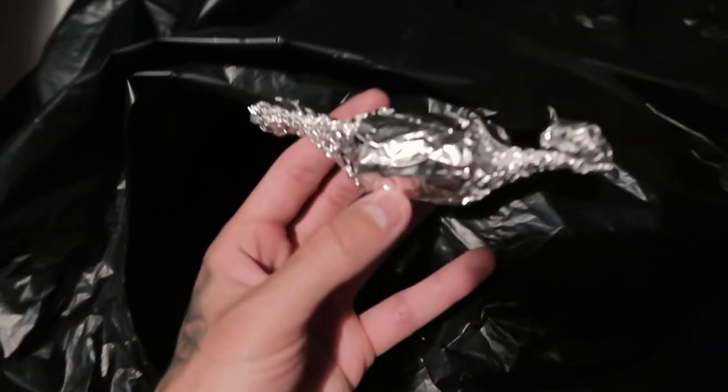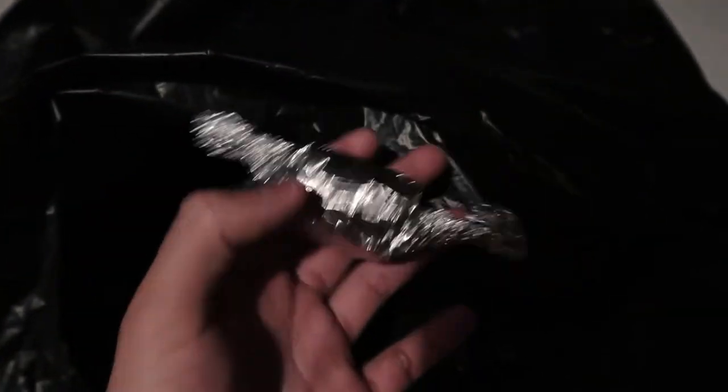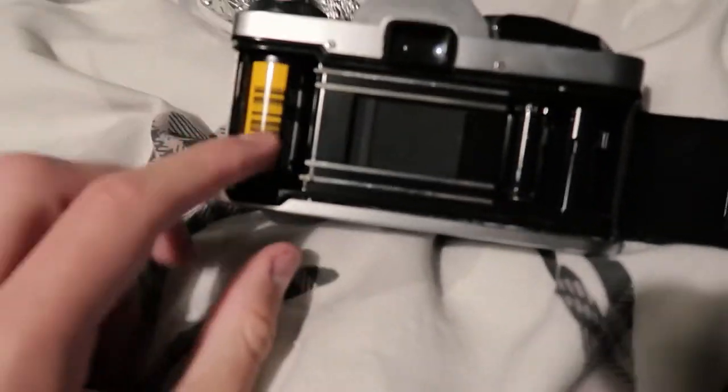As you can see, there is my roll of film rolled up inside of some tin foil, so that's nice and light sealed. Luckily, it was really easy to do. Basically, the film had come out of the canister and it was kind of wrapped around the spool here. Yeah, managed to get it off.